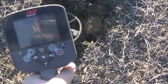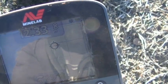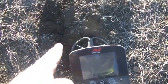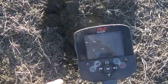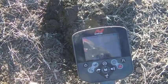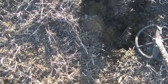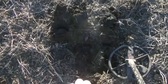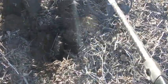Let's listen to it. It's a typical Indian penny signal, but who knows? It could be a piece of copper, tractor part, piece of aluminum. Who knows? But it just sounds like an Indian. Doesn't sound like aluminum. It was kind of crappy at first, so I just took a scoop out and went over the hole, and it got a lot better. So I'll go down here with the pinpointer, see what it is.